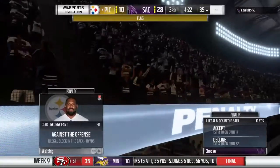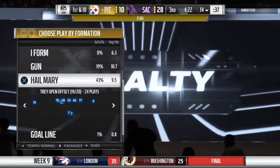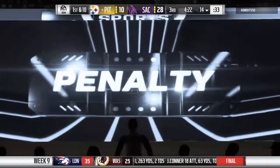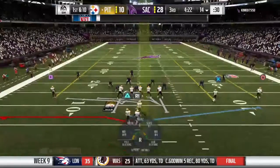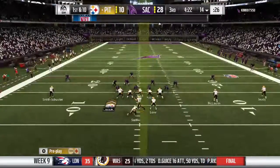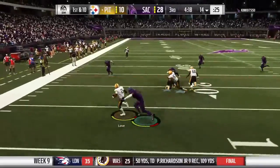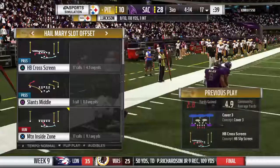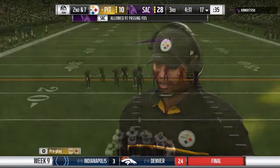And a good return up past the 30, but was it aided by an illegal block or a hold? Let's see. So the special teams penalty cost some yardage there as they come out on 1st and 10. On 1st and 10, it's Jackson. Now they set up the screen. That's complete. And they'll bring him down here right around the 17-yard line. It'll be a 3-yard gain, and that'll make it a 2nd down.